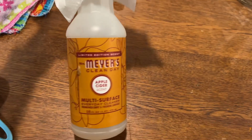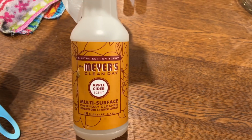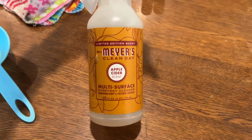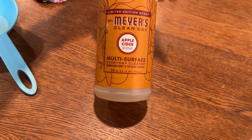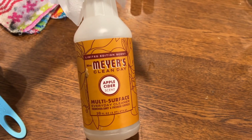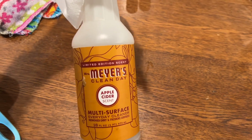I have my paper towel here that I just used before, and I'll talk about that in a minute. I like to use this. And then I also use the Clorox cleaner whenever the table just needs an extra cleaning. But otherwise, I like using this, and I use it on the stove and everything. This is usually my go-to cleaner. And then the other one, like I said, the Clorox cleaner. So that's what I have.